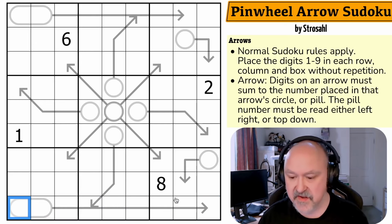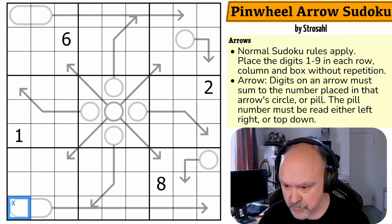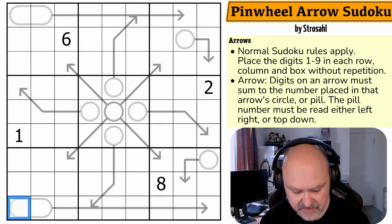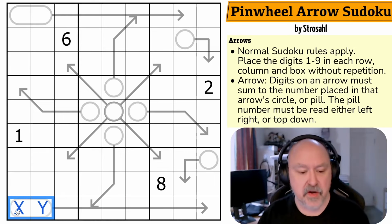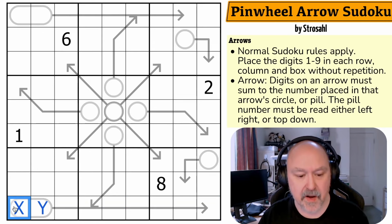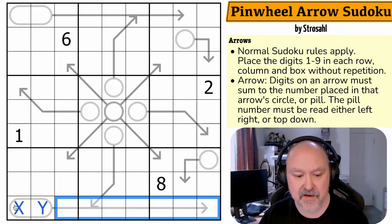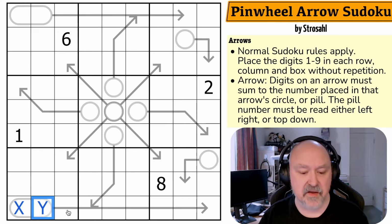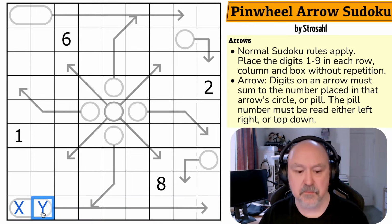So what we have here is a digit which we could call X. This will be X and this will be Y. So we know that the entire row is going to sum to 45. This is a tens digit and this is a units digit. So if this was 25, this would sum to 25, which is 10 times X plus Y.